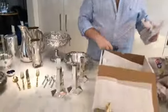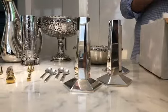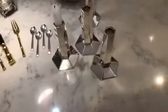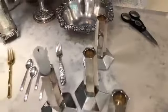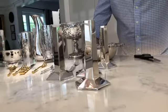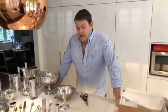So what were these designed for? Did you mention that already? Well, I was waiting to tell them once I had them all unpacked. So as I said, like all the other objects, these were produced by Tiffany & Co. But the design was actually conceived by the very famous architect Frank Lloyd Wright. And Frank Lloyd Wright designed these originally for the Imperial Hotel in Tokyo in the 1920s. Very, very rare. Now, these particular candlesticks were never in the Imperial Hotel, but they are the same design.